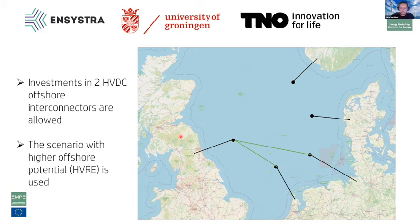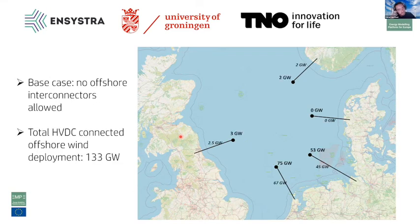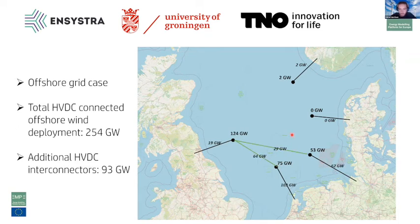And what we found, and of course that's a very dummy and very simple approximation to reality, is that in the base case, UK was only investing in 3 gigawatts of far from shore wind. These nodes represent wind that is farther than 100 kilometers from shore, so wind that has to be connected via HVDC. And Netherlands and Germany were investing in the whole potential of the scenario. But the moment that we allow these additional interconnectors, UK invests 110 additional gigawatts.